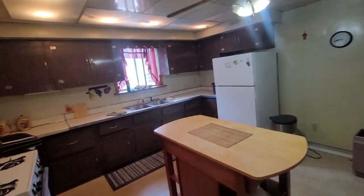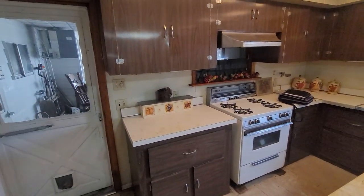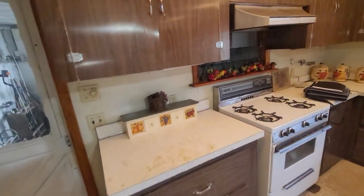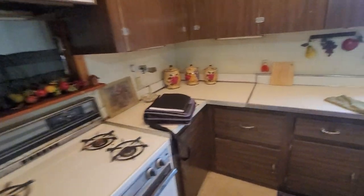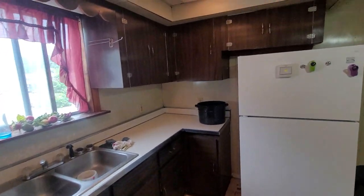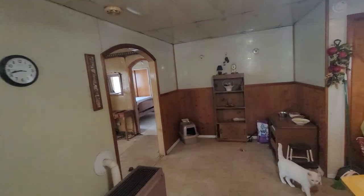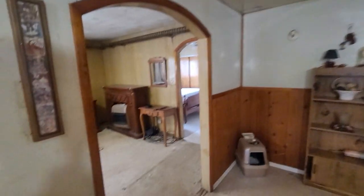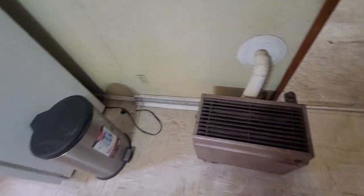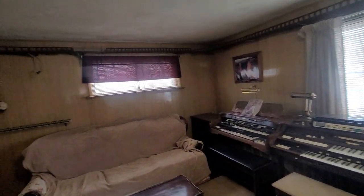Okay. This is empty. So all the appliances are coming with it. This kitchen ain't terrible. So all this stuff is coming with it. And if you wanted to live here and, you know, rent it out, why not? Like an old heater system here. And we got more pianos and organs. Interesting.